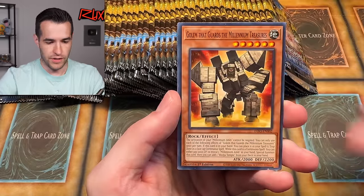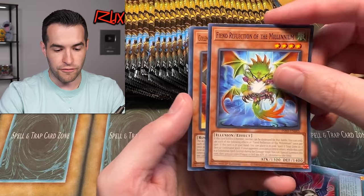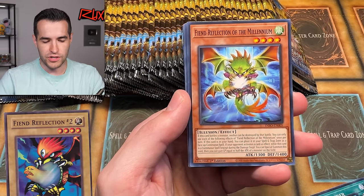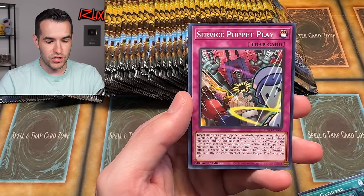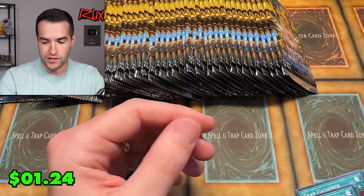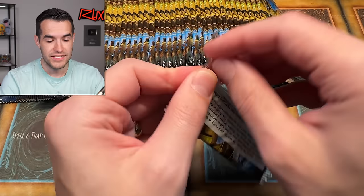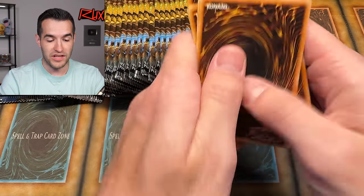I mean, Rarity's a side set, so that doesn't count. Those were obviously really big, but Golem that Guards the Millennium Treasures. I'm going to try to look at these. Oh, wait, I skipped this one. Fiend Reflection of the Millennium. That's a Fiend Reflection. What is he called? Fiend Reflection number 2 or something? The original? That's crazy. The Golem gets a retrain. Service Puppet Play and a Memento Clan Creation King. All right, super rare. There are a ton of old school, like common and rare vanilla cards that are retrained in this. So we got to keep an eye out for all of them. There's a lot of nostalgia in here.